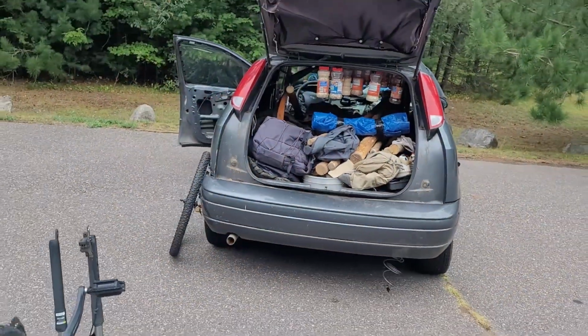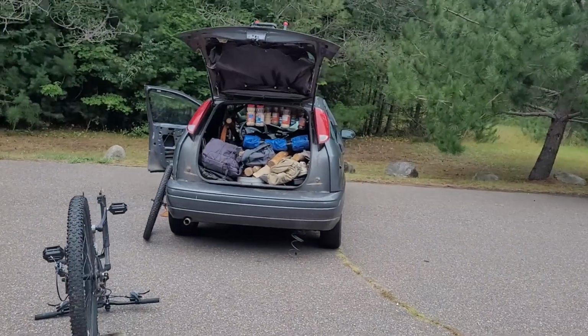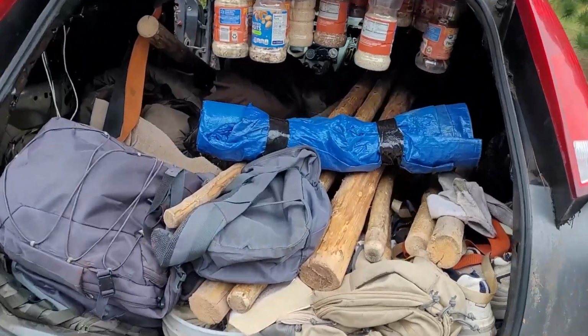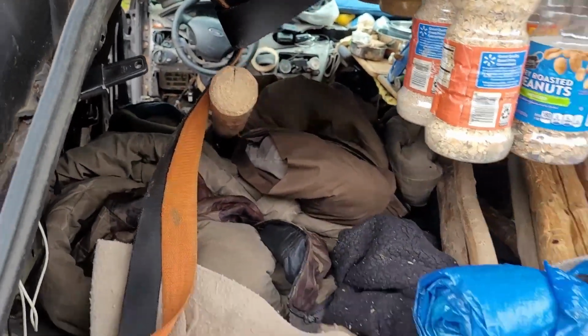So I've reduced some items in the car now and got a little bit more space in here. It's pretty nice. I really don't know what else to get rid of. Definitely not the sticks.